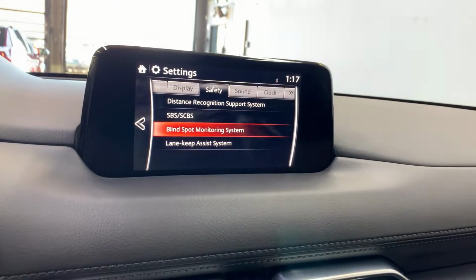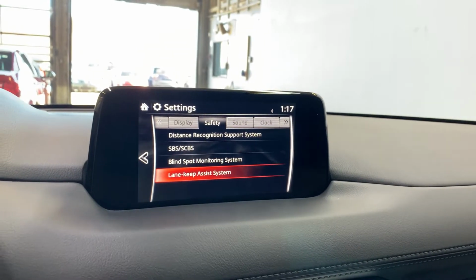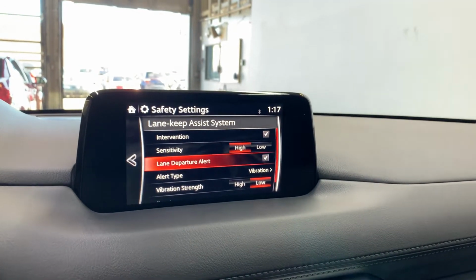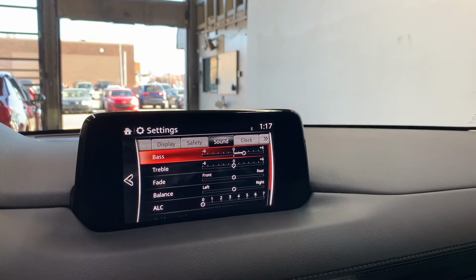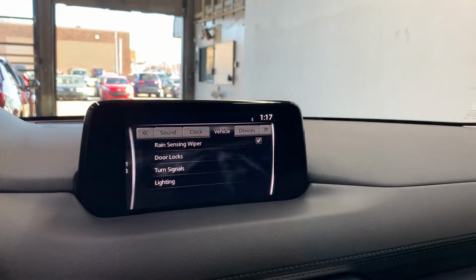So you can configure that, again, warning volume, and you can toggle it on or off if you want. And then lane keep assist, so there's the intervention as well as the departure alert. So you can configure this however you like it the best. All super intuitive to use, and then the rest of the menus are pretty self-explanatory. So sound, clock, vehicle information, so your rain sensing wipers, all that fun stuff.